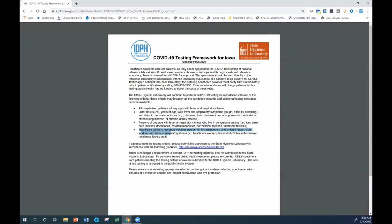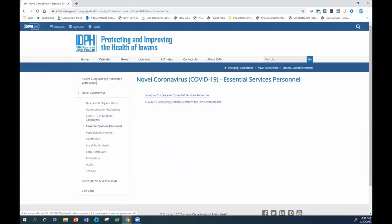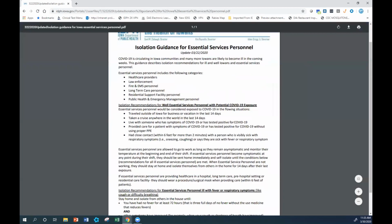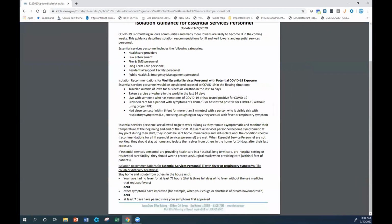How do we handle a return to work situation where staff members only had a fever and no other symptoms? So in these situations, we do have a document on our website that talks about essential service personnel, which would include long-term care facility workers. And it talks about the isolation guidance. You should be seeing it on the screen right now. So people should be off of work for at least 7 days from when their symptoms started. So if they only had a fever, then from the day that they started spiking a fever, 7 days from then, they should be off work.